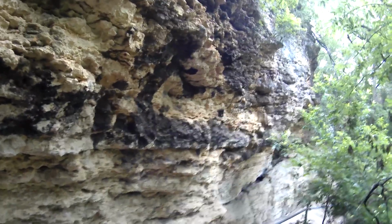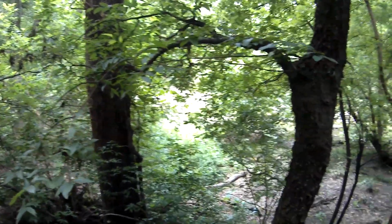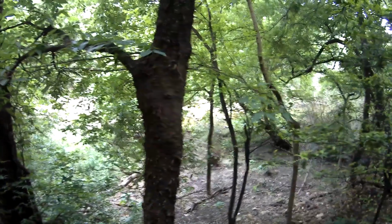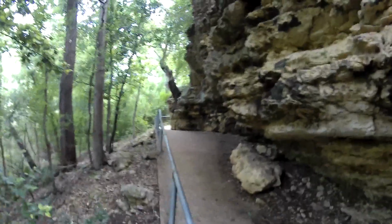If you visit Austin, this is a good thing to see, and this will really show you the beauty of Austin. And once people have seen this, they want to come here. So just a little bit up the trail from last segment, and you can see these nice rock structures here.